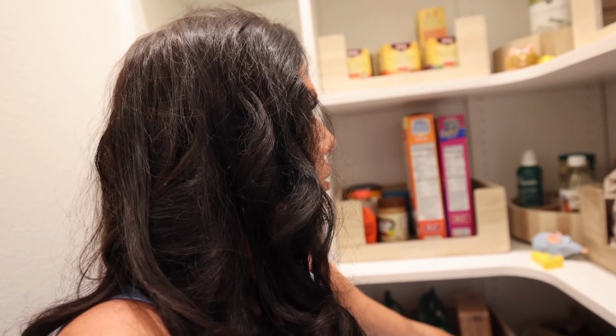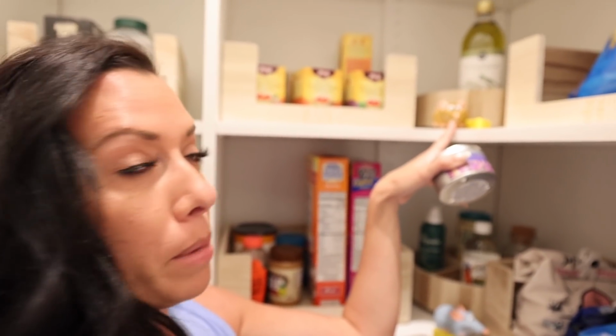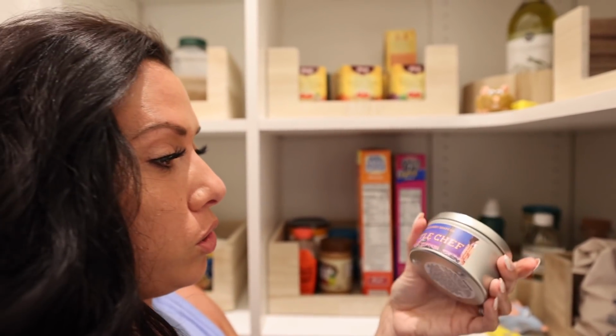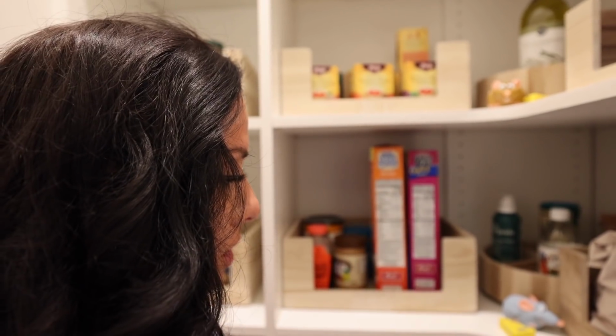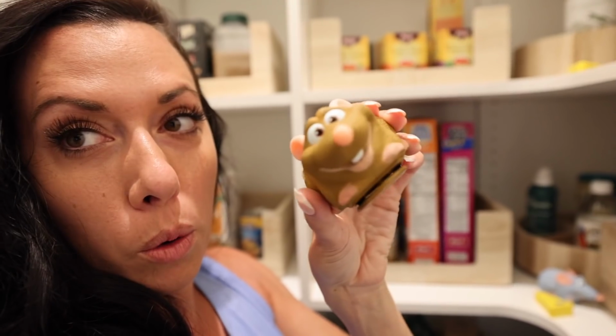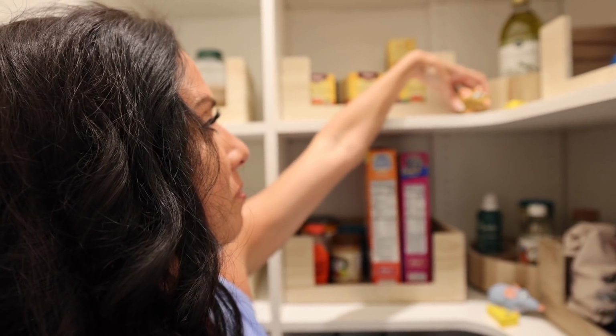The inspiration is also, I have Emile, the brother from the ride, and then I have this candle from Confectionery Soaps Co. I love this candle. It literally smells like the Ratatouille ride. These are actual little toys you can get in the parks. I thought it was really cool. And you know, rats, pantry, that was cute.